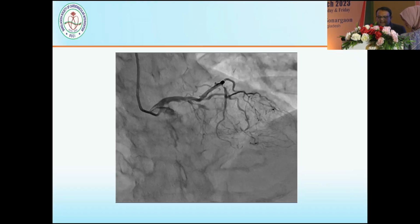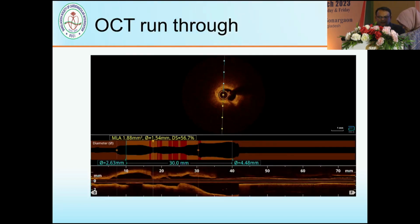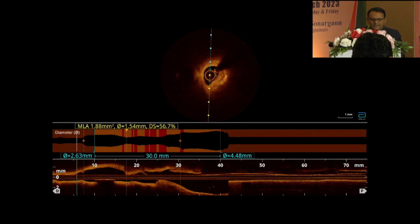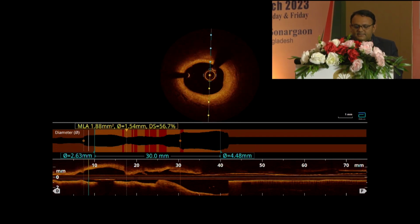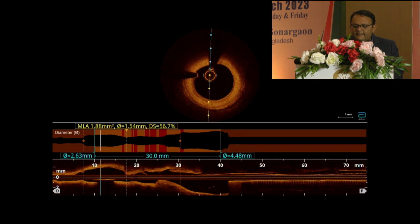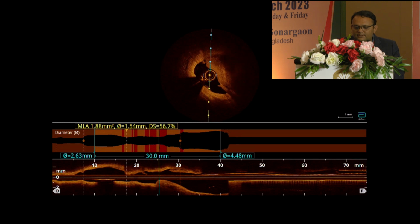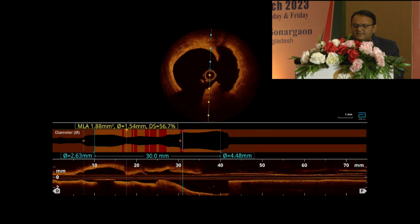As there is an ambiguous lesion in the left main, we had a plan to do an OCT. Then we did the OCT. This is the OCT run-through. Now we are in the distal LAD, and now we come to the proximal LAD. When we entered the proximal LAD, we saw thrombus all along the course of the proximal LAD. And when we entered the left main, we see a big dissection flap in the left main.